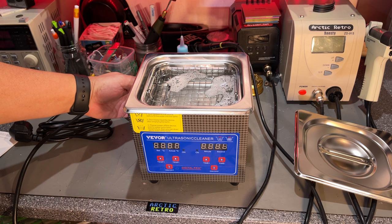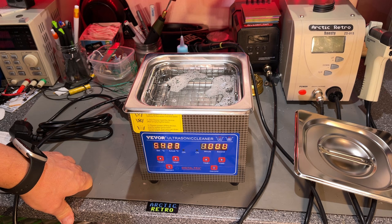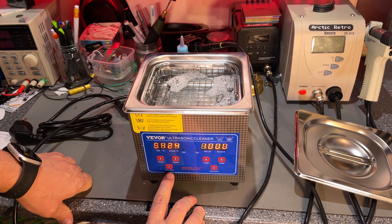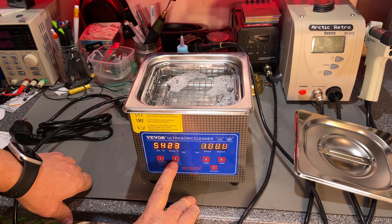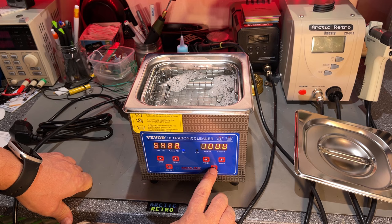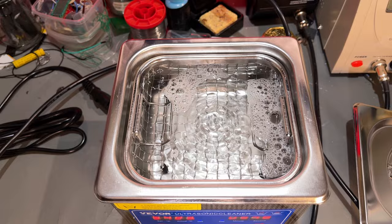Okay, it has the power switch on the back, obviously. Yeah. It's preset to 54 degrees, and actual is 24 degrees, 10 minutes. So we can increase and decrease the temperature and the time. Go and start it. And on. Okay. It's bubbling. Okay, seems to be working just fine.